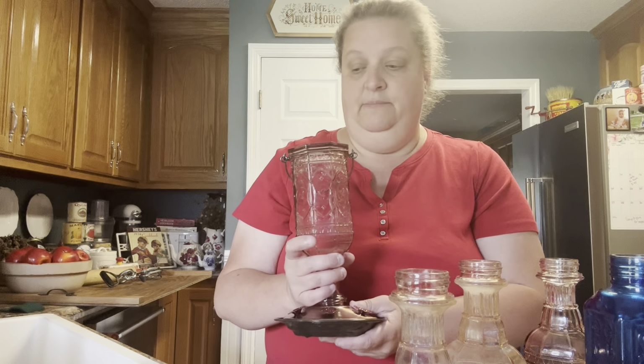I know. I would have done better just to go to the Dollar Tree, but I wanted to hang them on my fern clips from my front porch, so I wanted something pretty. But you can still get something pretty. I'm going to tell y'all about that.